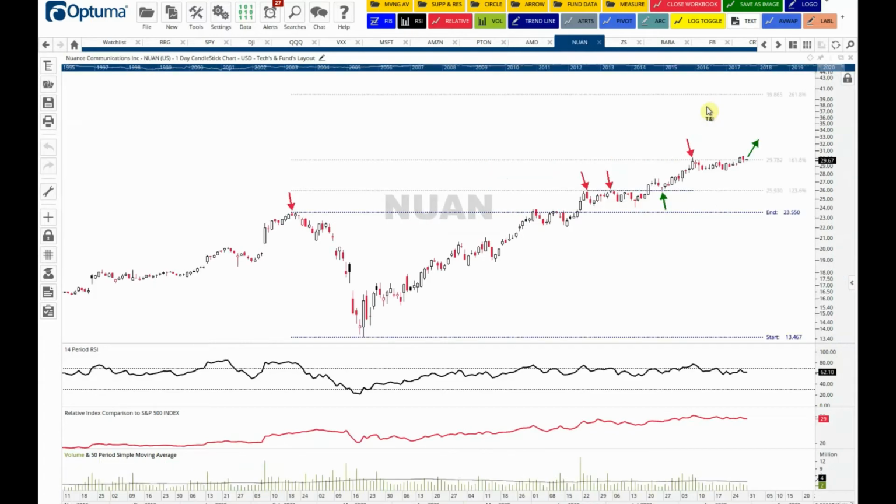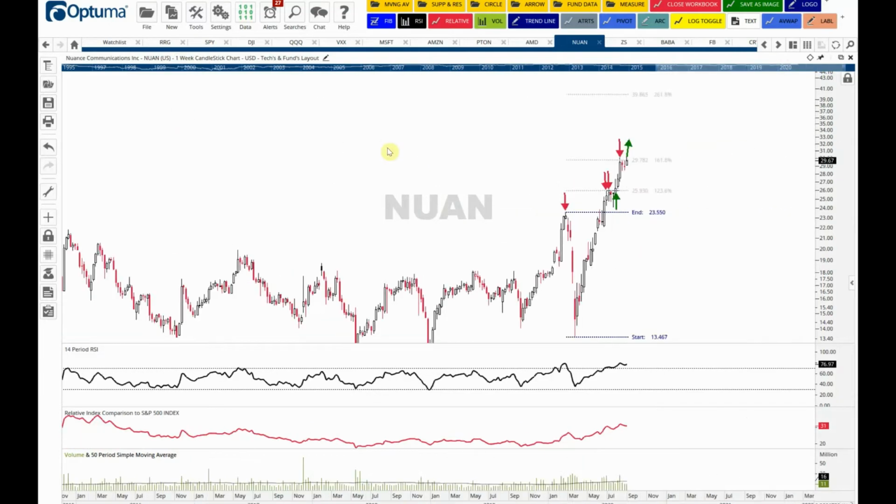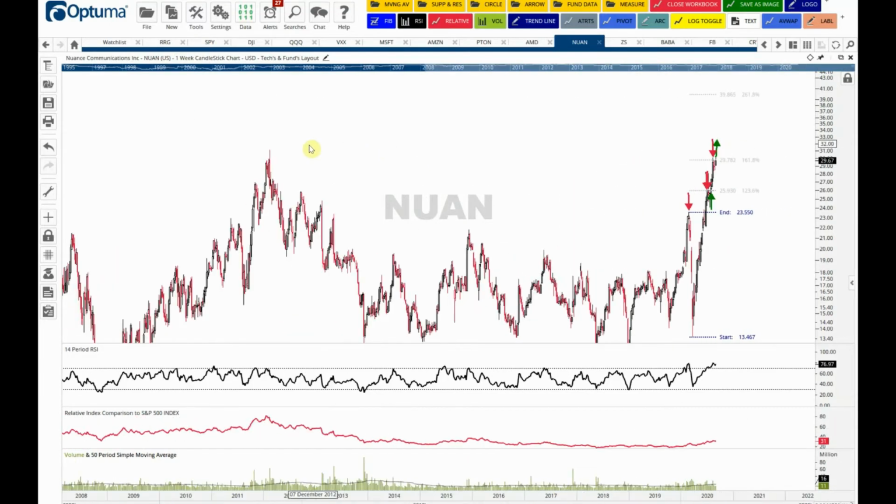Nuance Communications, again, is hovering around a very key level here in my opinion. I think we just need to get a sustained break here. I like it above $31. The reason I like it above $31 is when we look maybe left on the chart, we can see that in the past price has actually been slightly higher.